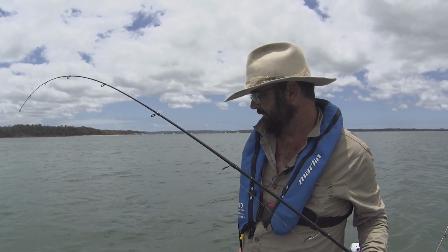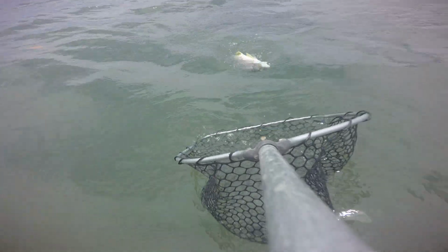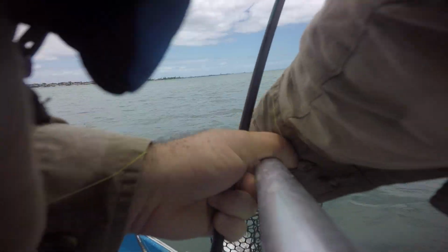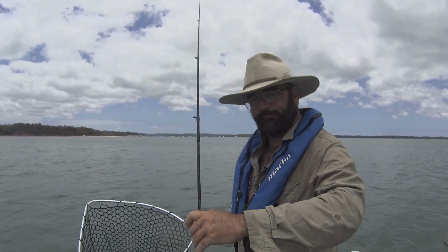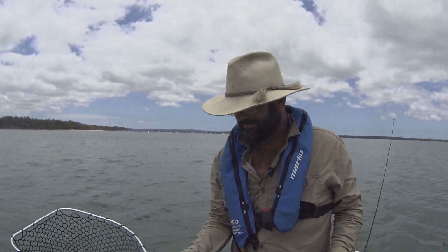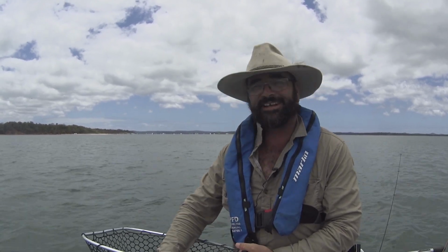Here we go. Time to, let's see if we can get him in. Come on, big fella. There we go. That thing is beefy. Absolutely beefy. I don't have any other words for it. It's got some nice colours too. Absolutely beautiful fish. I did actually come out here chasing bream today.